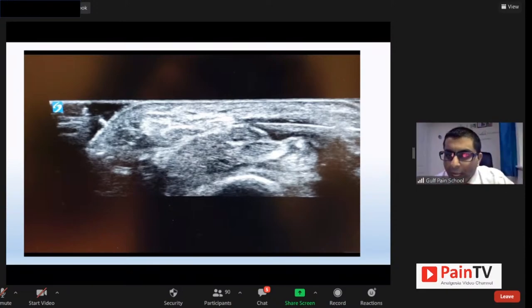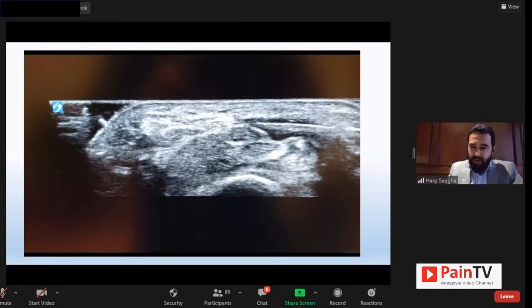Another question that I have here: is there a risk of injury to the recurrent motor branch if you do a subligamentous injection? So yes, I think so, and there are variants of where it lies, and if you have a nice carp based system, sometimes you can identify it.